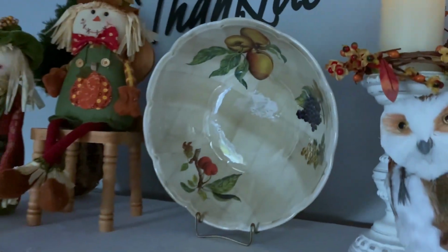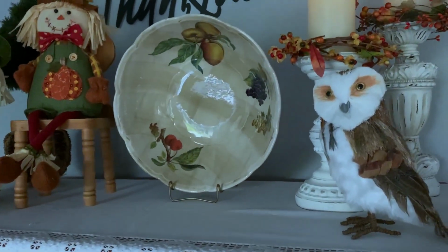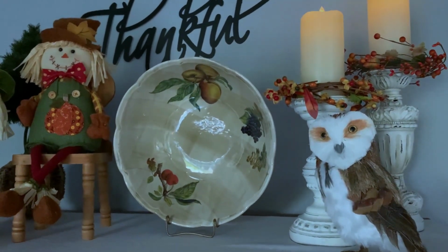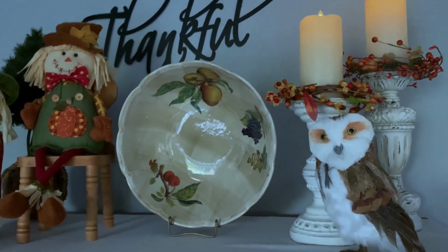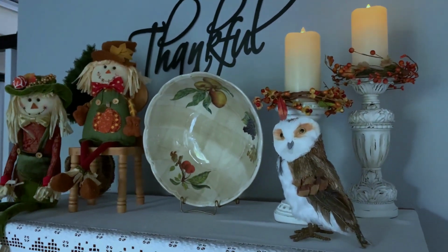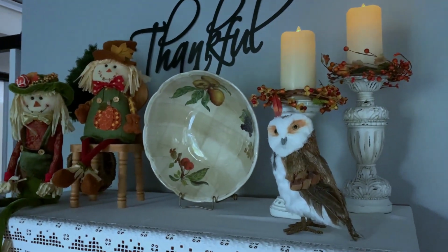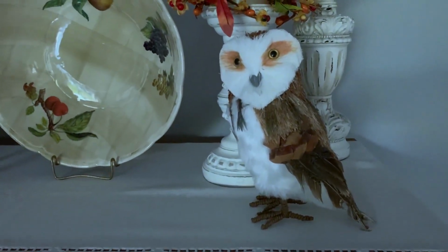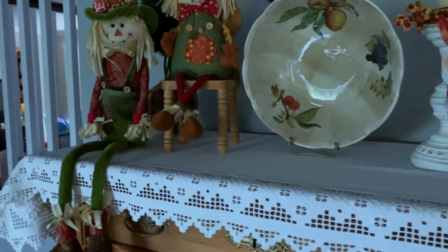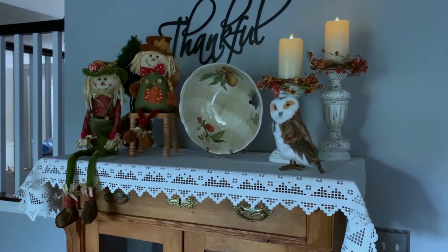And I've been wanting to use this bowl in my fall decor for a while because it was given to me by one of my good friends, her stepmom, Jane. I want to name her because she was a true lady and such a kind person. And she bought that for me one year, and it's very special to me. And of course, we have some more flameless candles and another little owl. I just love these woodland creatures that are made with sisal. And another look at those cute little scarecrows. Oh my goodness, they're just darling.